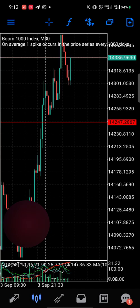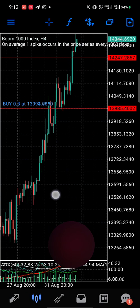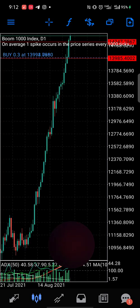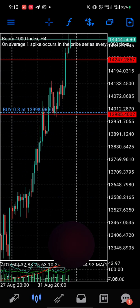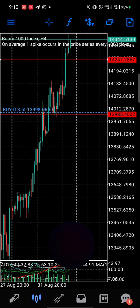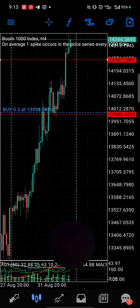You know, I told you I entered this market. Look at the 4-hour time frame. I entered this market at this point. And look at the daily time frame, it's still on an uptrend. It's a massive uptrend. This line I put here, that's where I set my stop loss. That'll be my stop loss in case the market decides to pull back.